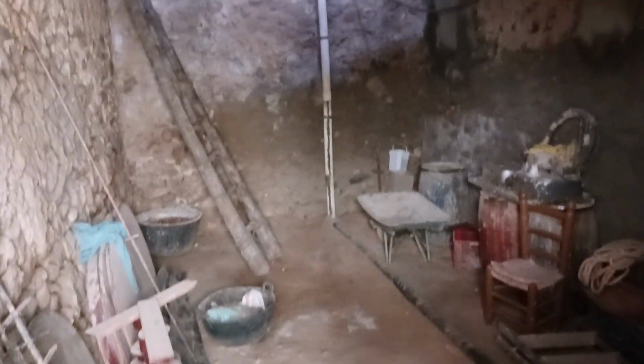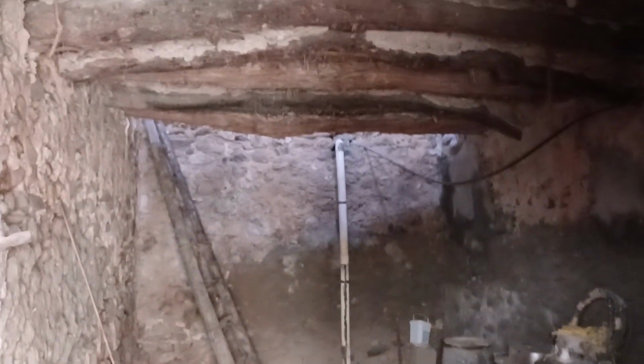And then out into the old horse house, which is very, very big space, been untouched for many, many years. And this is actually over 2 levels, but it needs a total refurbishment, this.